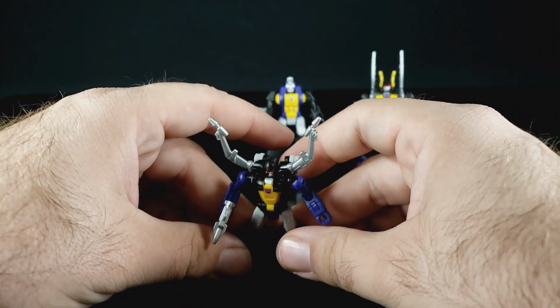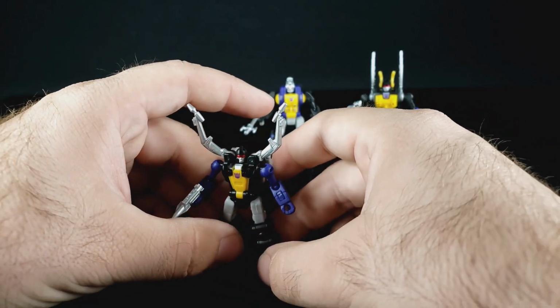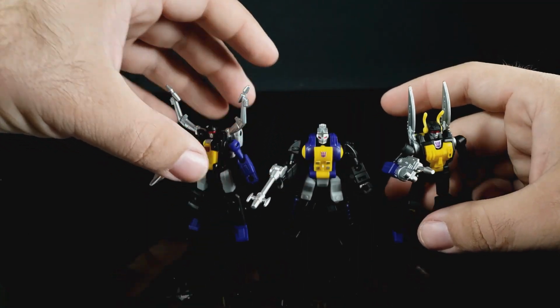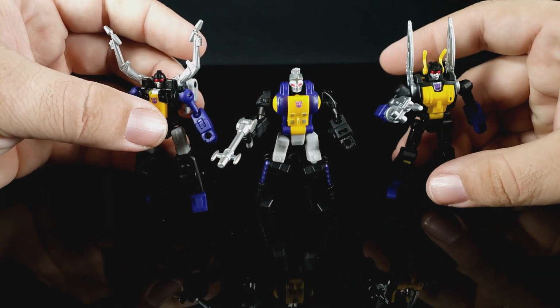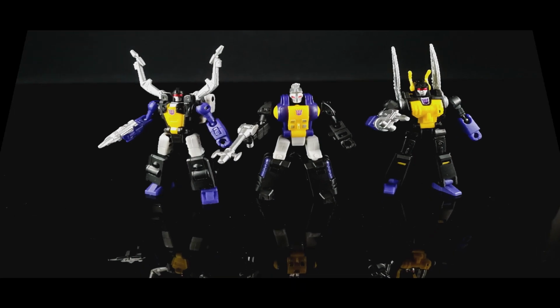There we go. There's our tiny little Insecticon boys, or psyops guys. They're hungry and they want to eat some metal. So that's pretty cool. I really do dig this team. I'm sad that I waited this long to get them. I really, really do like them.